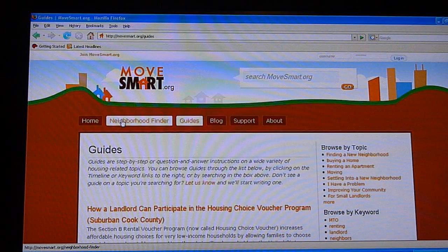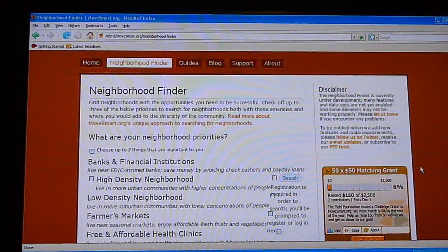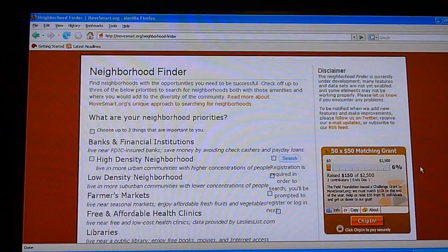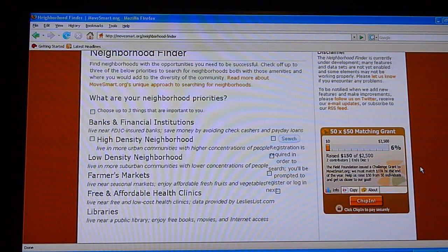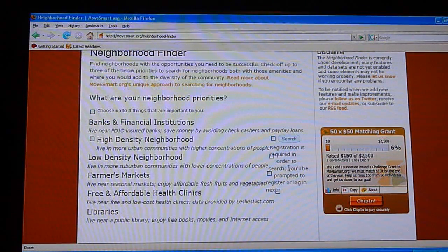The new part of the site, and what I'm most excited about, is the Neighborhood Finder. The Neighborhood Finder feature launched on Monday morning around 3 a.m. And we have since added two new data sets to it. Oh, we're getting some funky stuff. As you may be able to tell, this is an alpha version of the site, so not everything is going to work completely right. You're able to make limited choices from a large list right now.